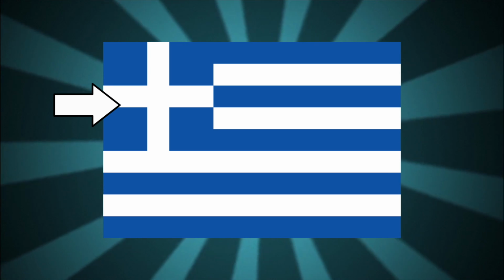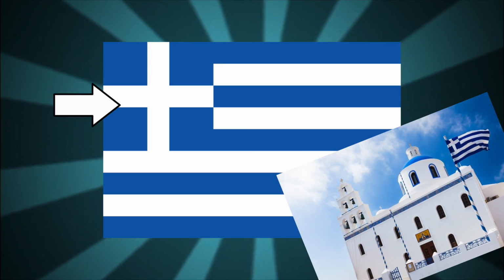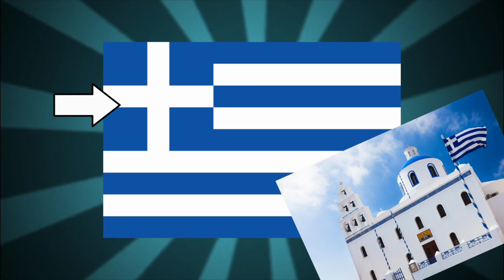The upper blue box with a white cross symbolizes the Eastern Orthodox Church, the established religion of the Greek people in Greece and Cyprus. The flag was created in the 1820s but wasn't officially adopted as the nation's flag until 1969, and prior to that they just used the blue field with a white cross to represent themselves, especially after all that drama with the Ottoman Empire.